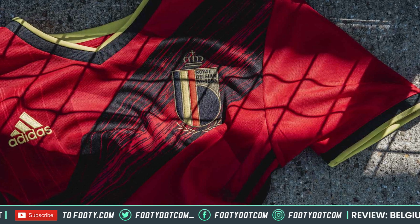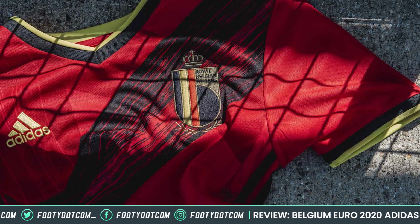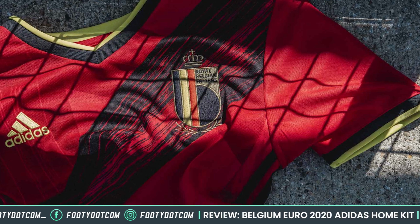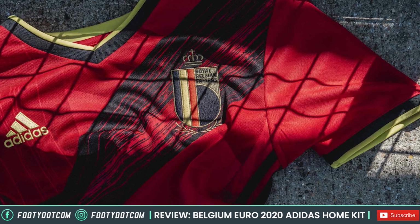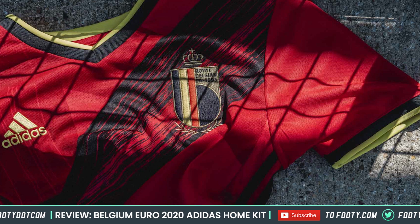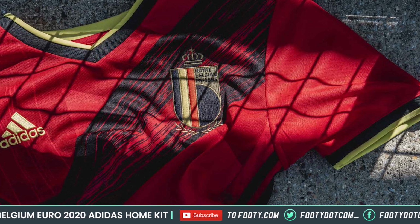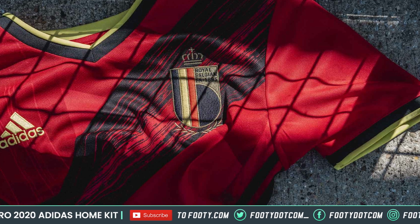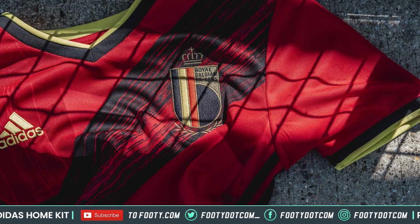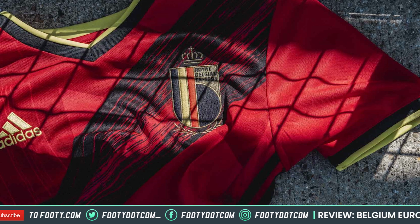I completely agree. And if we're going to talk about things I'd improve about the shirt, just looking at that crest again, I wonder if using gold instead of yellow, or some gold elements, could have been quite interesting. But even saying that, it's nice to see little details like the collar. It's not my favourite type of collar, but it is different to a lot of Adidas shirts, which is really nice.